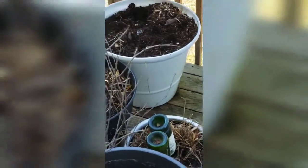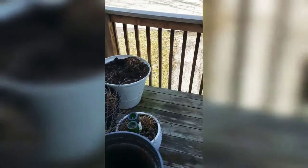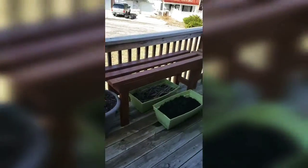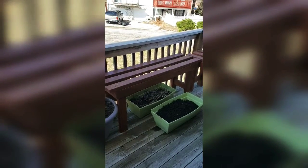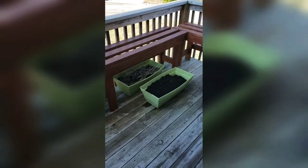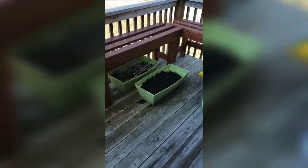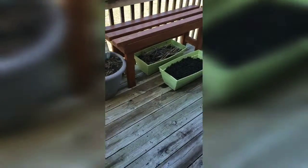This is what we're starting with. It's pretty clear to me that my greenhouse is not going to fit out here. Not with my garden benches and everything else. So that's okay. It'll go upstairs in the guest room to keep the dog out of the plants, because she loves to stick her face in pots. It just gives her so much joy.